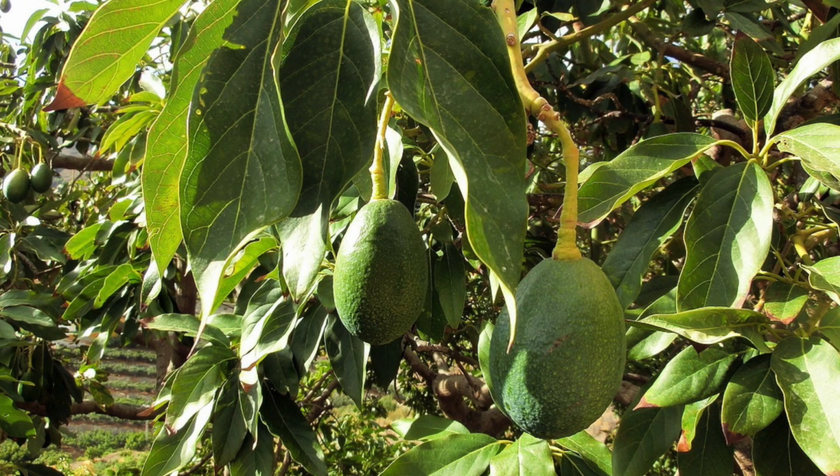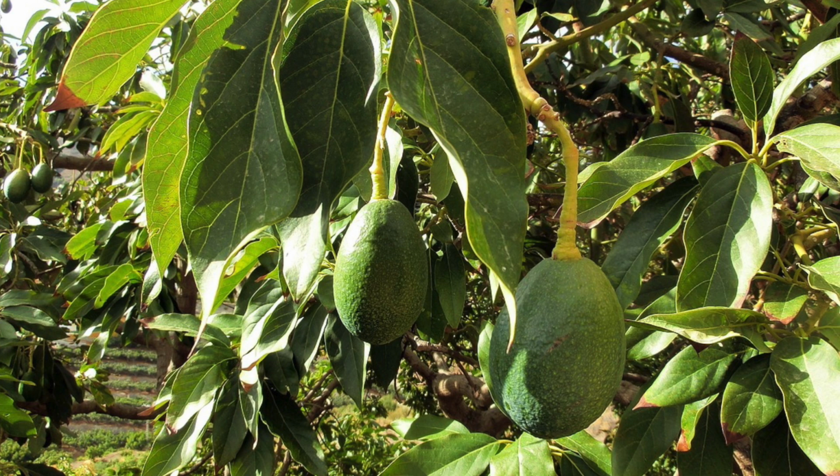Okay, so now I'm about to plant an avocado seedling, which is about 15 centimeters high. It's got like 3 layers of leaves and a really good root system. So I have about a 15 centimeter width pot. I'm gonna plant it in. So yeah.